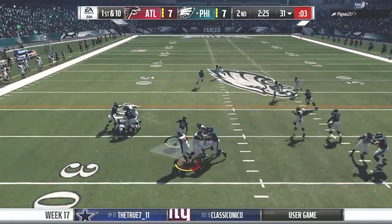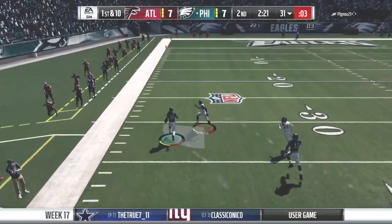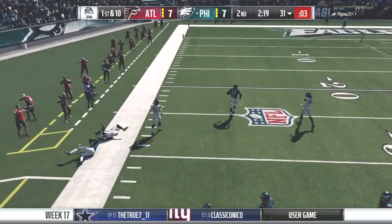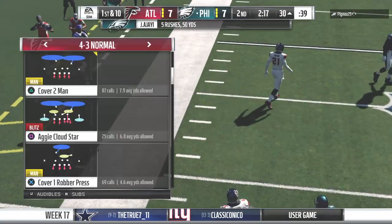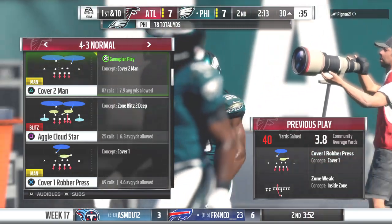They run with Ajayi. And some room to work. And he gets all the way down to the 30-yard line. A big hitter. That one goes for 40 yards.